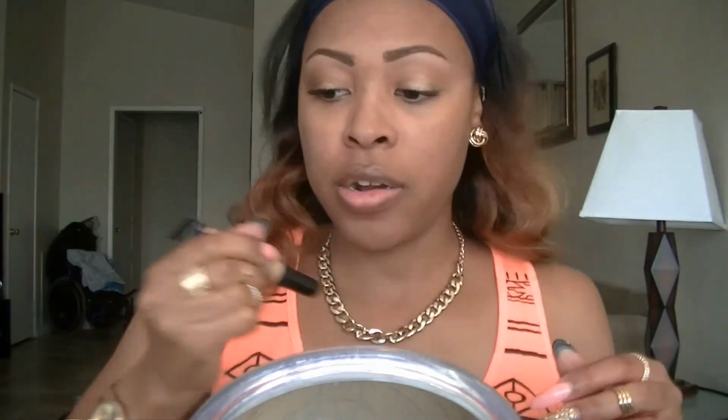So I'm gonna start, what is this? The LA Girl Concealer, and I'm going to apply that to my under eye area. I'm gonna blend that out with this Soho Beauty Sponge, and I wet it. Well, it's damp now.